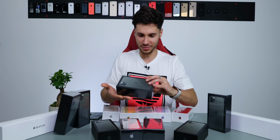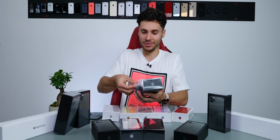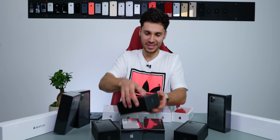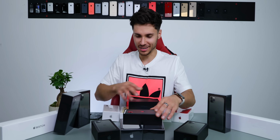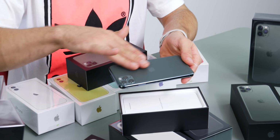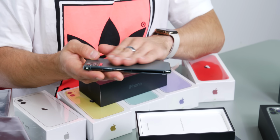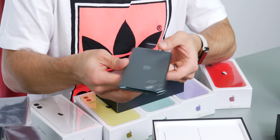Now, one of these is mine. 512 gigabytes, and this is the Pro Max. Green obviously being my favorite color, and I've already taken a look inside once. I love the way it's presented, and the moment that light hits it, you see that frosted back, which feels amazing. I wonder how it'll hold up to scratches though. This definitely isn't a revolutionary cycle, but they did very well.